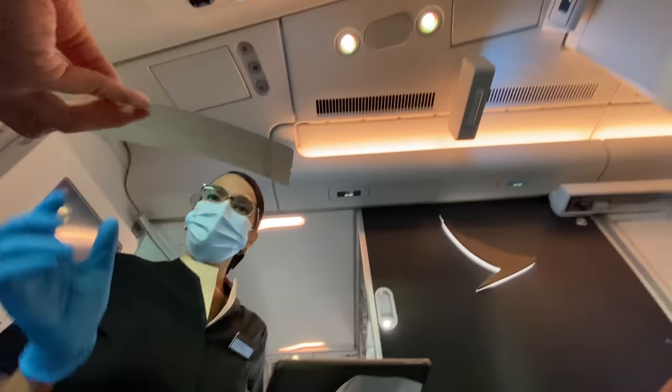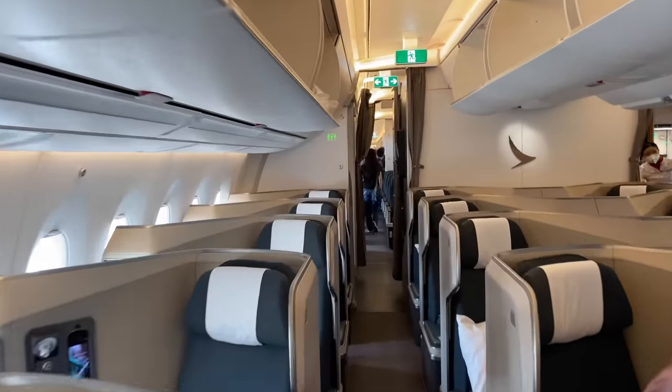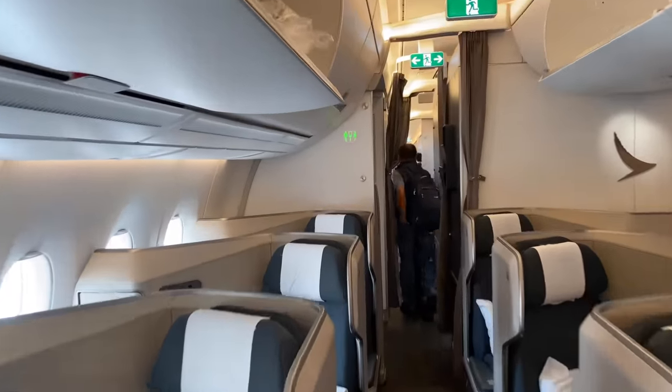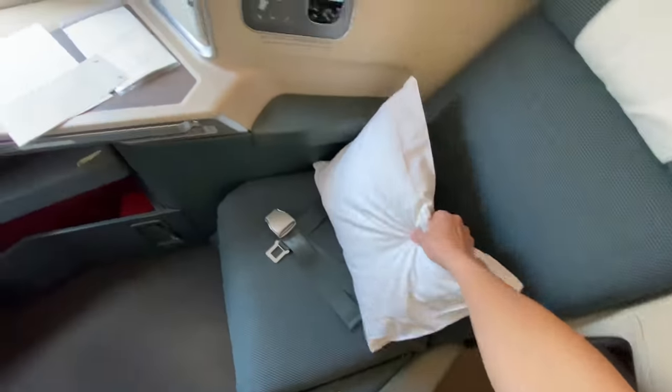Hello, how are you? Welcome. Welcome on board Cathay A350-1000. Business class is laid out in a very nice 1-2-1 configuration. Our seat today will be 21K. Waiting for you at your seat is a very soft and large pillow. Blanket is available on request.